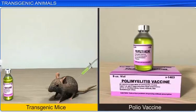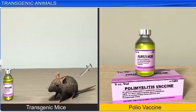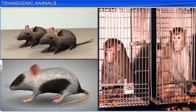Nowadays, transgenic mice are being developed to test the safety of vaccines such as the ones meant for polio before they can be used on humans. In future, if testing on mice proves to be successful and reliable, it could replace the use of monkeys for vaccine testing.